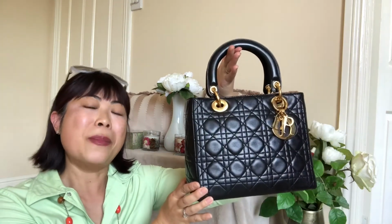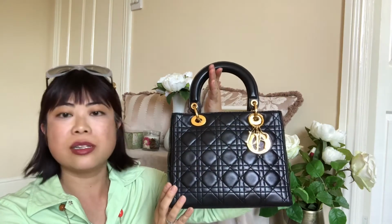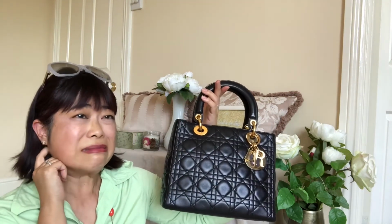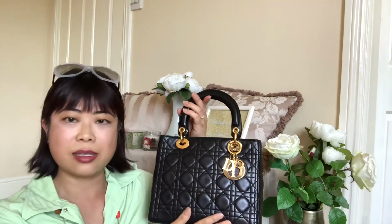Right, now my fifth and final luxury item I cannot live without, and this is my pièce de résistance, is my Lady Dior handbag. Oh, I absolutely adore this bag. I've had this for many, many years. This is probably nearly 15 years old, but it still looks amazing.